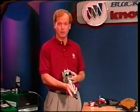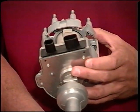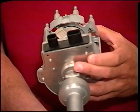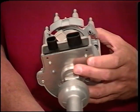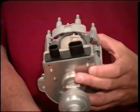To check the rotor tip alignment, bump the engine over until the timer core teeth are aligned with a magnetic pickup. Install a cutaway distributor cap and check the alignment of the rotor tip to the terminal on the cap. It should be just at or past the trailing edge of the terminal.